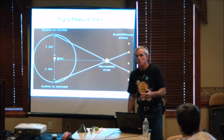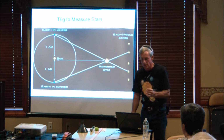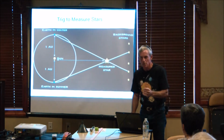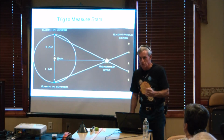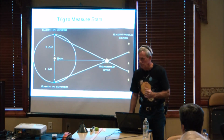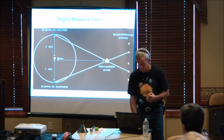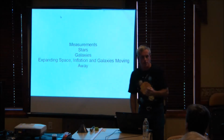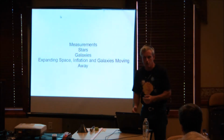Now, how do scientists measure how far stars are away? Well, they use trigonometry. That is, they first measure the star, and then they wait exactly 6 months. They know how far the Earth has traveled in that arc, and they measure it again. And then they compare the star to the background stars, and they use the two angles, using trigonometry, to find its distance.